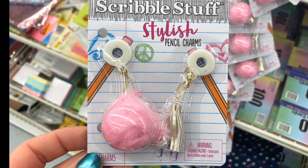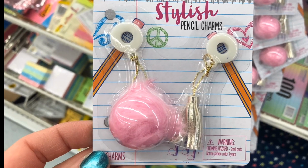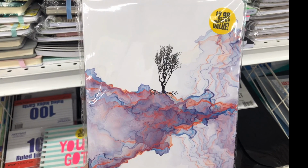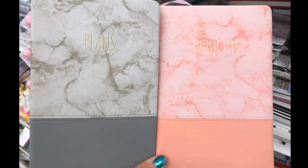So I thought that these would be perfect for a junior high or high school kid. It goes on the end of the pencil. I just thought it was super cute. Here are some journals. This one, I really liked the colors. These are super pretty, the marble tone.